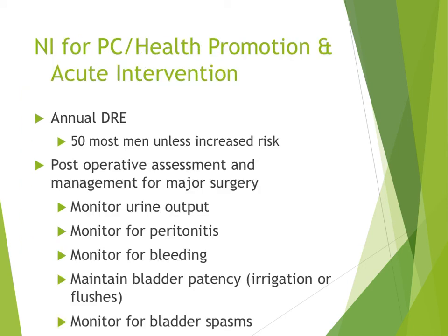So as far as health promotion for someone who is experiencing prostate cancer, really health promotion would be that we as nurses encourage men 50 years and older to get their annual PSA and DREs. And as we said previously, if someone has a positive family history or is African American, then we would encourage them to start sooner. As far as acute interventions, this would be taking care of someone before and after surgery, whether it would be that they've just had a biopsy or whether they've had a radical prostatectomy.